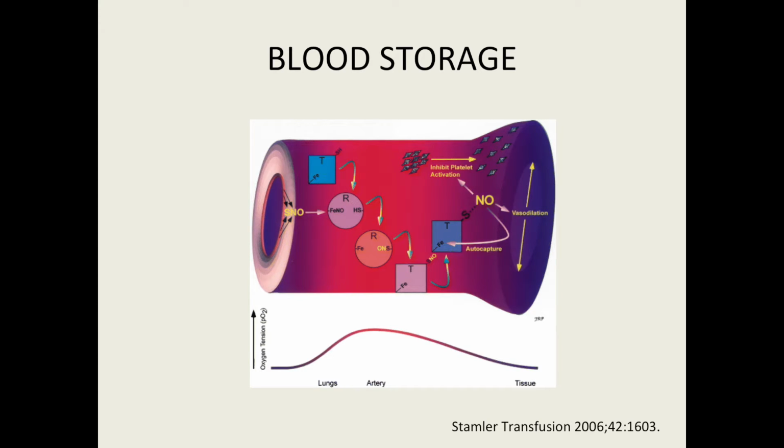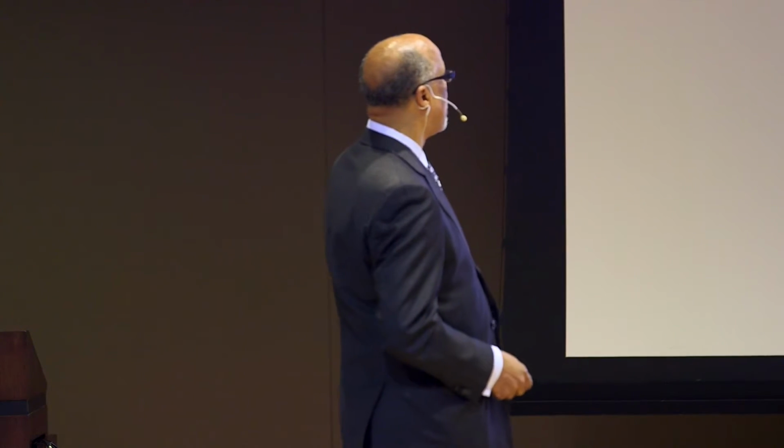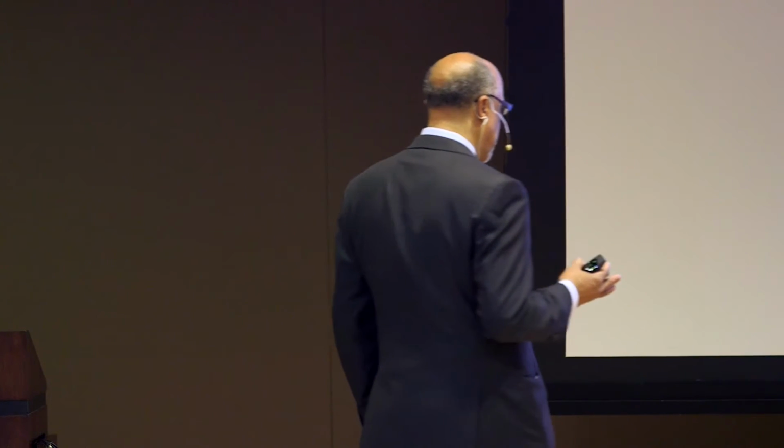So what happens, though, is if you give blood that's hemolyzed, as in a unit of blood, and this is well known in the sickle cell population because they have chronic hemolysis and they have NO deficiency and therefore a lot of flow and vascular problems, transfusing blood affects the NO balance and it can then lead to the vasoconstriction that we saw. And so this is what happens when blood is flowing through your body.